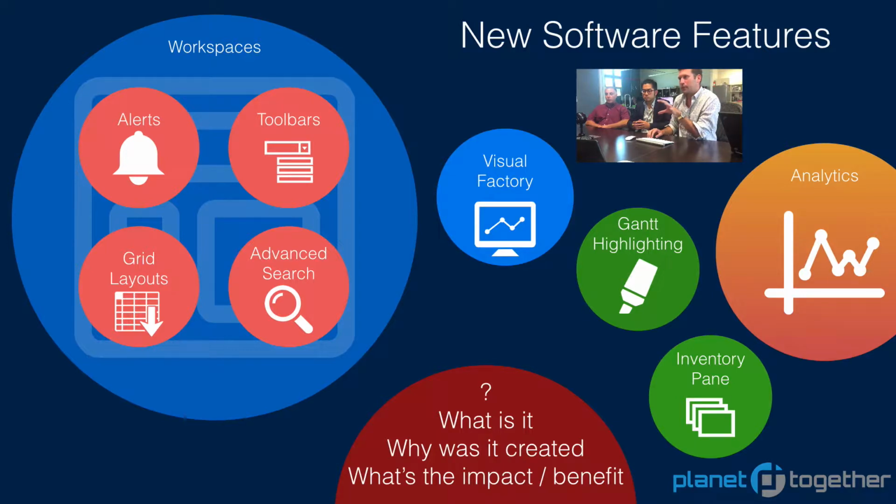So I'm going to start with the Workspaces on the left-hand side. Workspaces is a new concept for us. It's a way of containing all the user elements in the software. So if I change a grid and filter a grid, if I put a label on something, if I have my windows arranged in a certain way on my computer, I want those to save, and I want them to be the exact same way when I come back the next day. So what we did was we stuck all that information in something called a workspace.